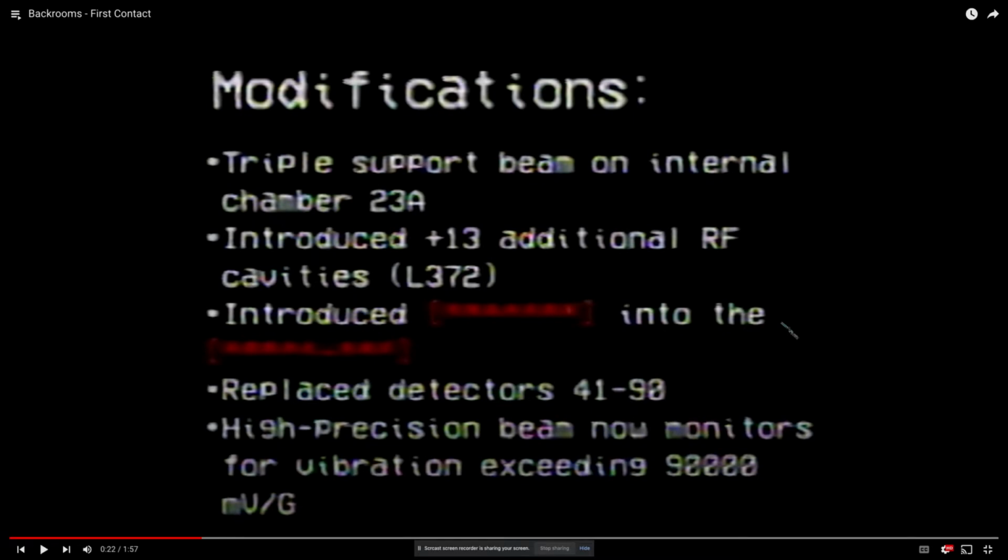Modifications: triple support beam on internal chamber 23A. Introduced plus 13 additional RF cavities. L372 introduced. Replace detectors 4190. High precision beam now monitors for vibration exceeding... And what is that number? It's either 9888 or, yeah, I think that's what it is. Or 29222. And then, I don't know. That's weird. And then MV/G. All right. I'm not sure that I get much of that, but let's go.